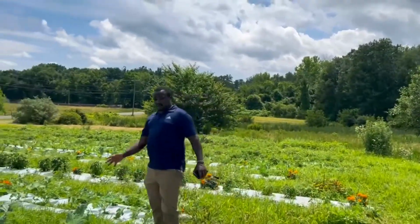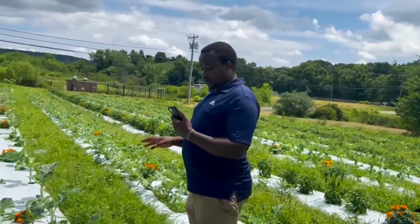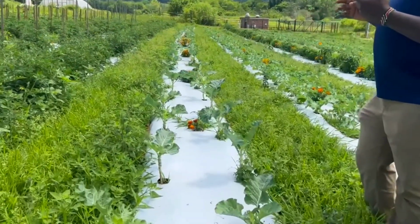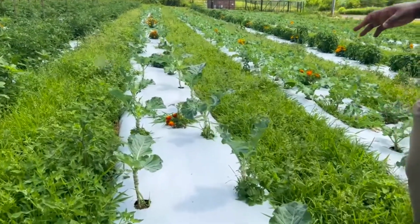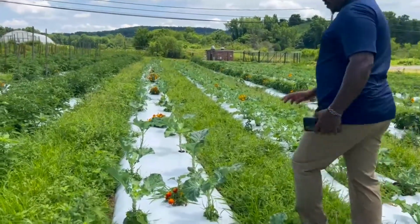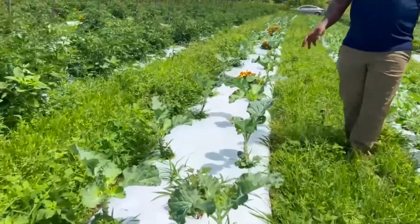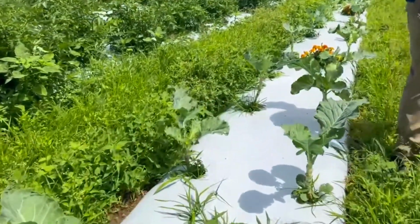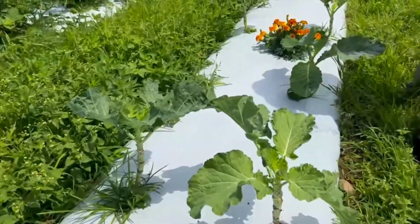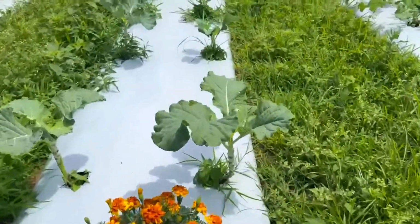So they are doing the same type of farming again. On this other side they have kale, but they say these ones are called govo type of kale. I don't know, I've never seen this before. I'm gonna go check the seeds. They say it's called govo. And they look nice too. They look like what we have in Africa.